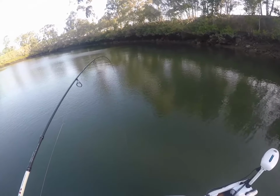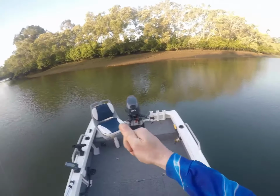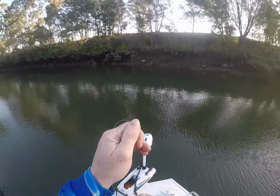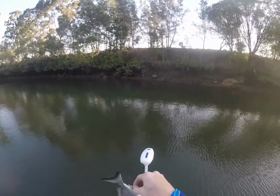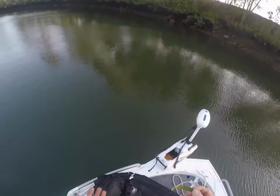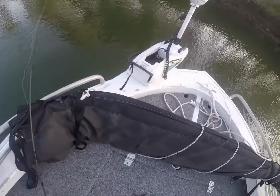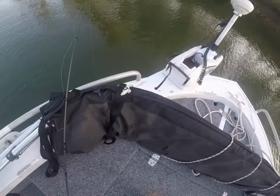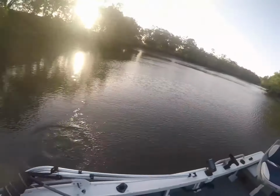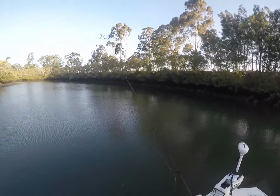There's probably a school of bream down there. Yeah, oh, we jagged him in the butt. Oh well. We'll take it. Hey fish. Oh, yep. There he is. Only a little one. Send him back. Still might be a bigger one down there.